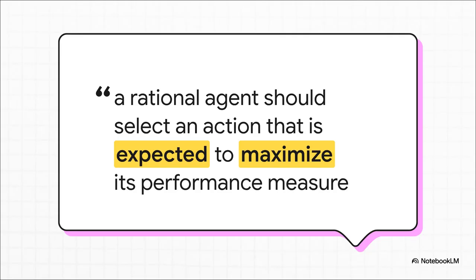Now here's where the idea of being rational gets really important. The formal quote sounds a bit dense, but what it's really saying is that a rational agent is designed to always pick the action that it expects will give it the best possible outcome, the highest score. In other words, it's about always doing the right thing based on what it currently knows to achieve its goal.